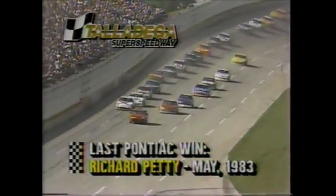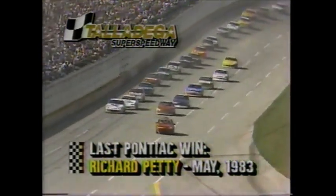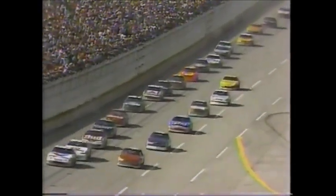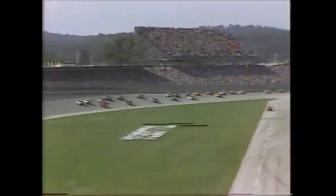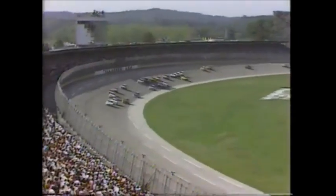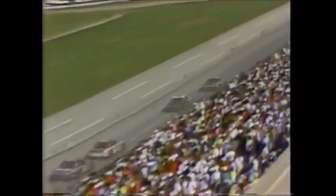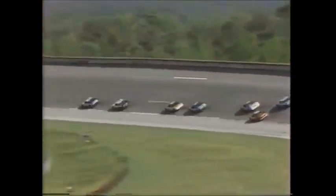Morgan Shepherd leads this race in a Pontiac. Richard Petty was the last to win in a Pontiac here, May of 1983. The pace car comes off the track, and on lap number 176, they will get the green flag for the final 12 laps of racing. Morgan Shepherd is going to lead them down with Davey Allison running second. Then comes Terry Labonte, Mark Martin, Bill Elliott, Harry Gant, Neil Bonnett, and others, including Earnhardt, Schrader, and Darrell Waltrip, the Lumina guys. And Bill Elliott in the thick of that battle as well.